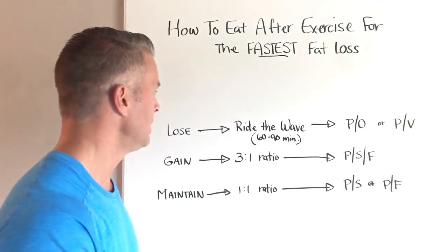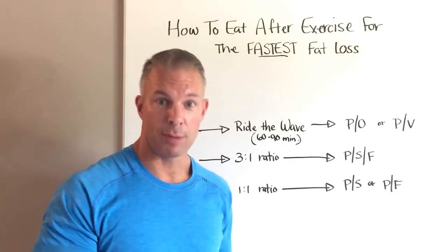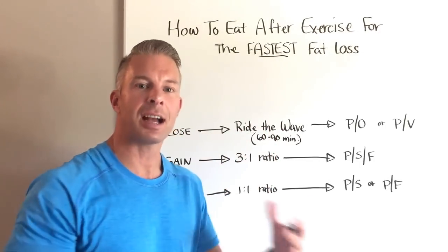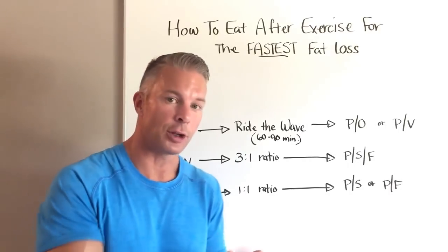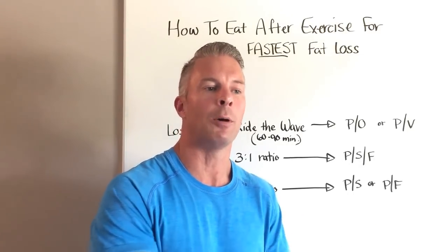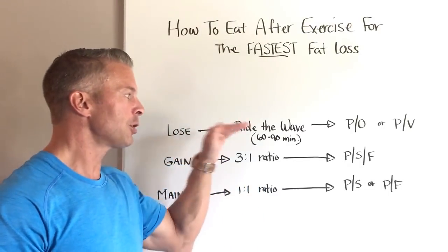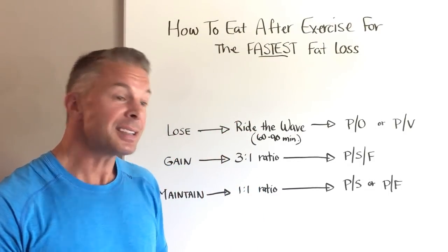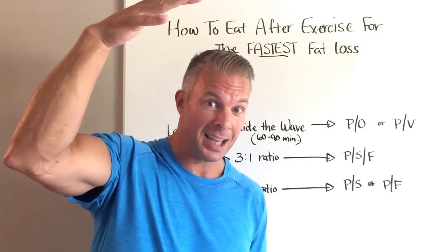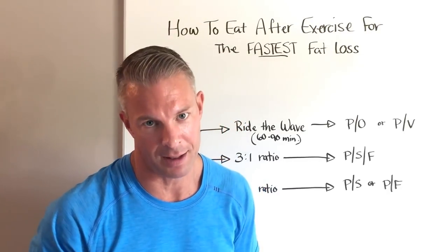That's why I recommend, if the goal is to lose weight and you're healthy, you're not on a bunch of medications, and you've been cleared by your doctor to exercise, ride the fat burning wave for 60 to 90 minutes after exercise. This will allow the adrenaline and the growth hormone that was released during the workout to continue to work its magic in the post-workout window. Now, if you dive into a protein shake or a meal as fast as you can after a workout like this and your goal is to lose, it's a healthy choice. I'm just going to remind you that it spikes insulin. Insulin is the antagonist to the growth hormone and adrenaline. So although it's a healthy choice, it could potentially slow down the fat loss process.